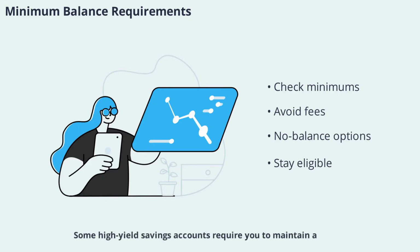Some high-yield savings accounts require you to maintain a minimum balance to earn the highest APY or avoid fees. Make sure you're comfortable with these requirements before opening an account. If you think you might dip below the minimum, look for accounts with no balance requirements. This way, you can avoid fees and still enjoy the benefits of a high-yield account.